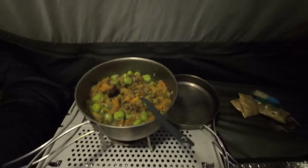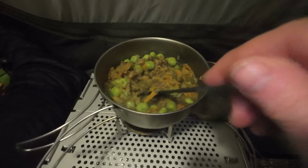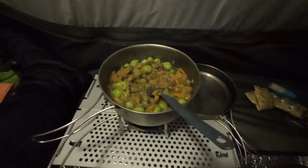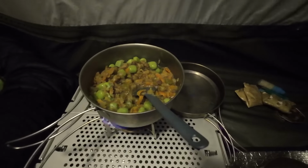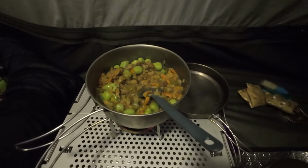So yeah, I've got that there. Doesn't look very appetizing at the moment, but I will show you what it looks like in about 5-10 minutes time. We've got a little bit of cheese to melt over the top. So yeah, there's no point in going to bed too early, because I'll just be lying there not getting to sleep.